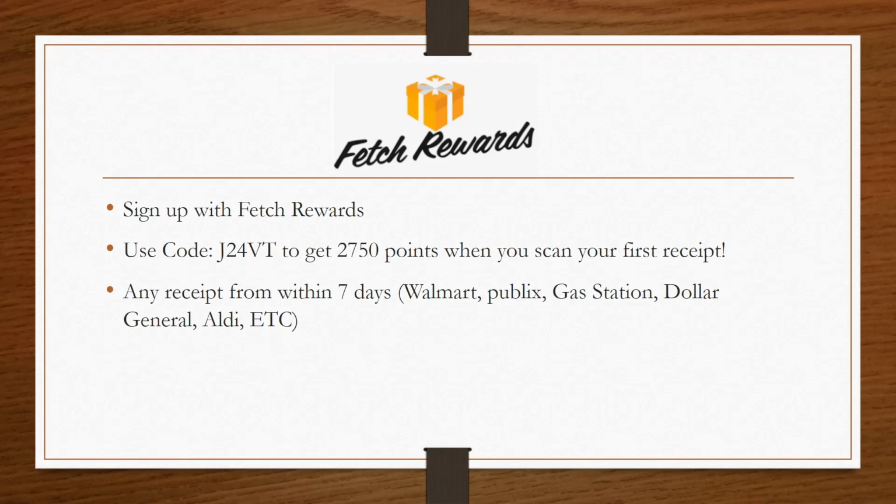So the first thing I want to go over is Fetch Rewards. A lot of people use Fetch, including myself. It helps you save tons and tons of money. You get points for different receipts. You don't have to do anything. All you do is take a picture of your receipt, and different items that you purchase could be bonus items and you'll get more points.